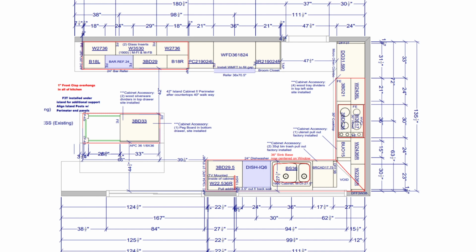And I'm obsessed with having decent walkways when you're in the planning stage. As you can see, we still had a 42-inch walkway, which is the main walkway from the kitchen into the dining and living room. And then we had another 44 3/4 inch walkway on the side that leads out to the patio.